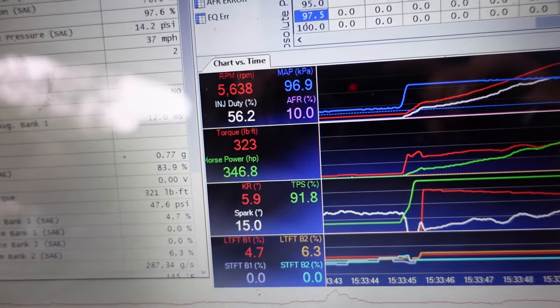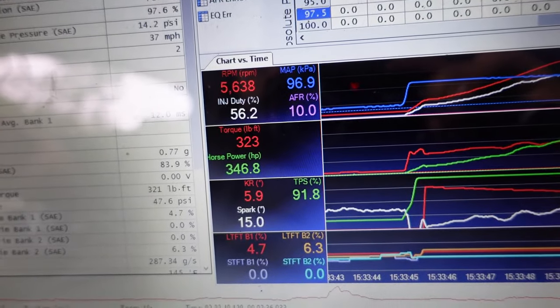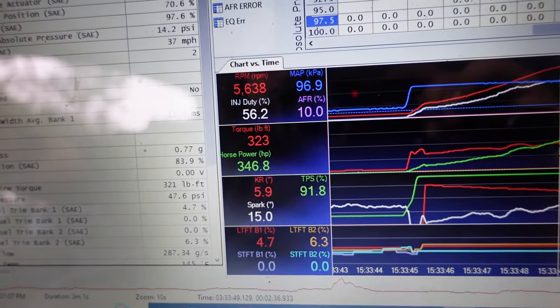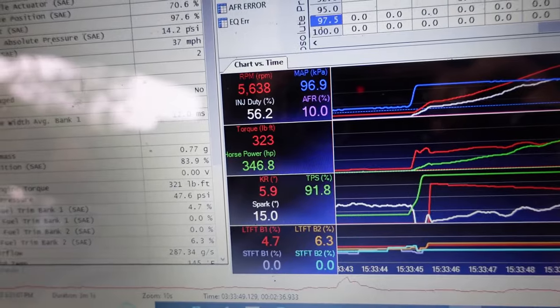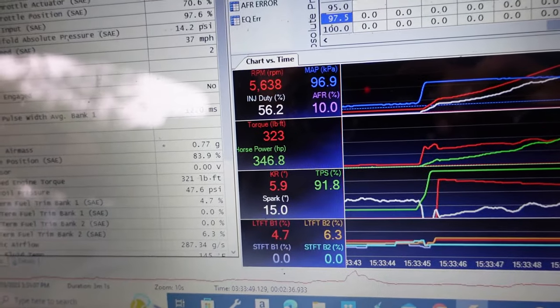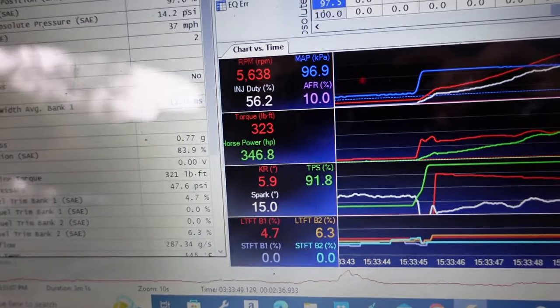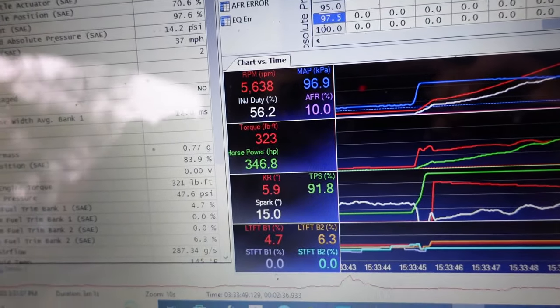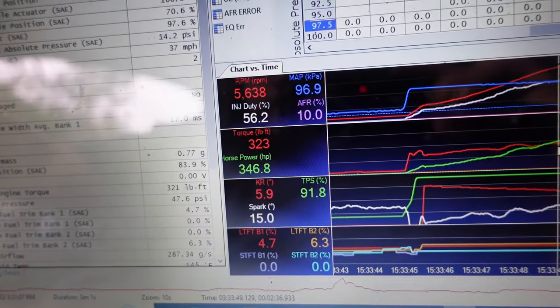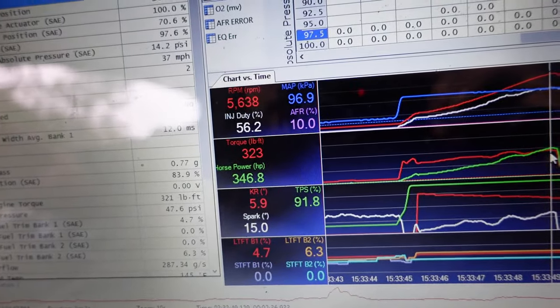And really, I bet you if I extended these shift points, because that's basically where it shifts at, it's already commanding the shift in the second gear at this point. If I raise those shift points to 6,000 RPM, I bet you would just keep on making power out to redline. Basically, it's making more and more power up until it shifts. This is factory settings, factory tune. This Escalade has not been tampered with. So, yeah, it's pretty restricted, to say the least.